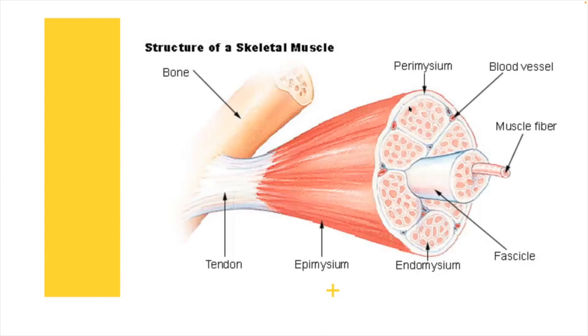you don't need to become a biomechanist here, but I do want you to understand a few things. And so that is the perimysium.